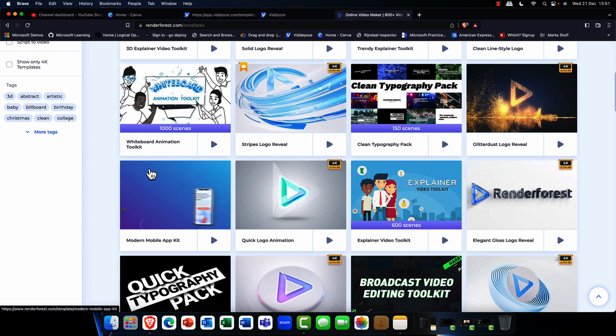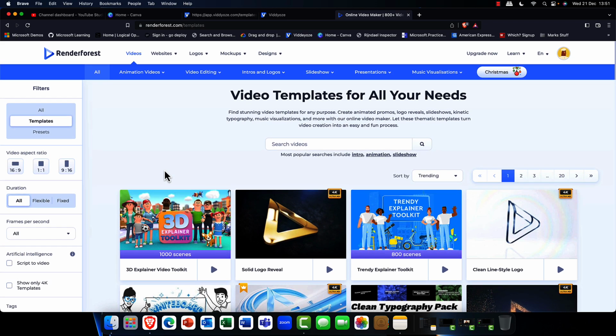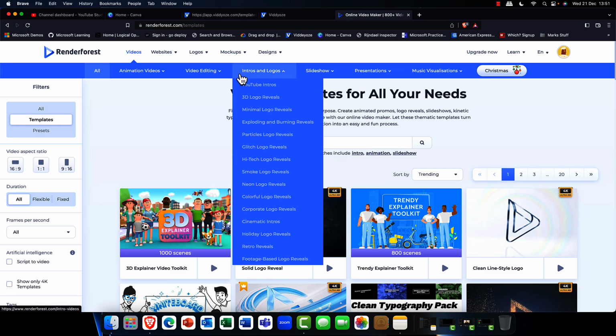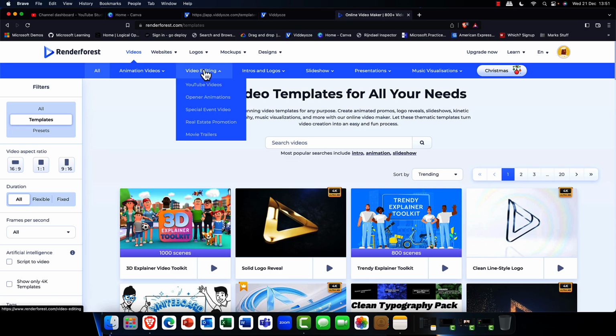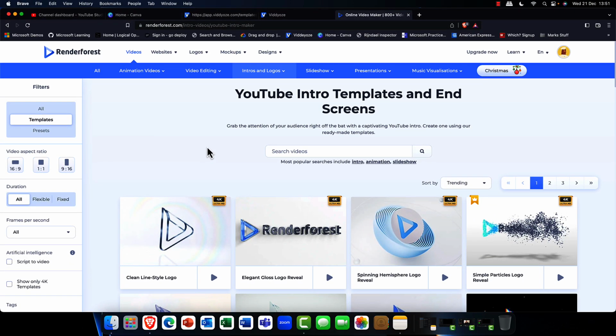Now, one of the things I really do like, though, is you can create videos for phones. You can also create your own animations as well, which is great for things like tutorials. Now, in terms of creating a video, absolutely super simple. Again, you just choose the video that you want to create, whether it be animation, or let's say it's a YouTube video, intros. So I can just go to YouTube intros here.